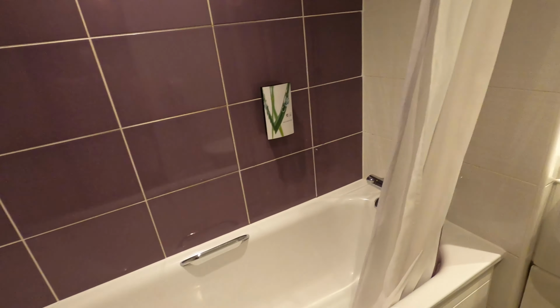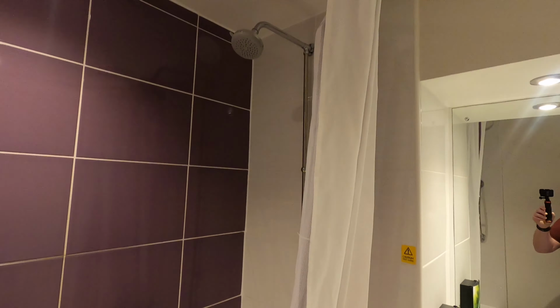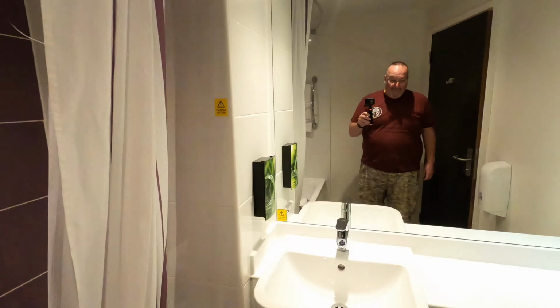So literally, other than my gripe about the fact that there's a bathtub and a shower over the bathtub, it's a great room for what I've paid. I'm not complaining really, in all honesty. It's a little bit tongue-in-cheek what I'm saying, so don't worry about it.